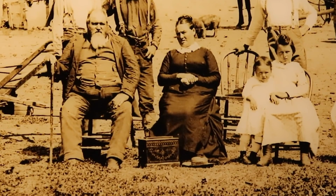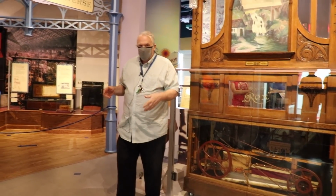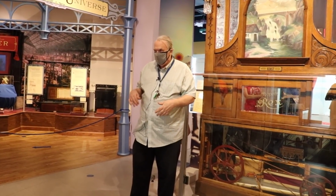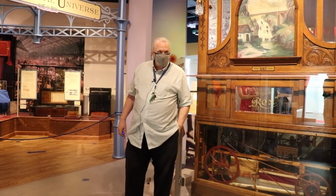small organette music box. Now, originally, of course, music boxes were really quite expensive, but they found ways to make them easier and cheaper, and so the people with lesser means could afford them. And they were prized possessions, you know, for a while, because it was something to have. It was essentially a luxury item.